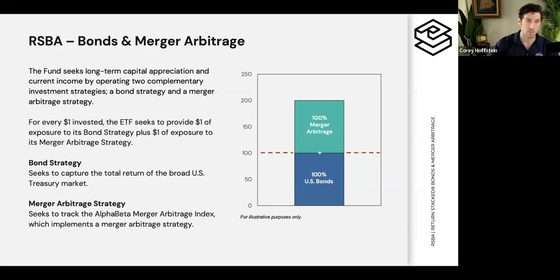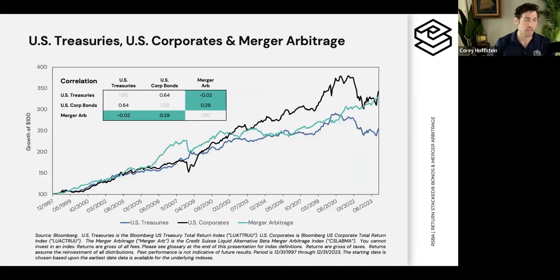And before we go into the details of the merger arbitrage strategy, we want to talk about why we chose merger arbitrage as another alternative investment strategy to stack on top. And it's because we think it provides a really interesting, potentially diversifying return stream compared to traditional assets that investors tend to allocate to. So what we have shown on this screen is the comparative returns of U.S. Treasuries in the blue line, U.S. corporate bonds in the black line, and a merger arbitrage index, one that trades pretty much every M&A deal in the US in the tealish green line.